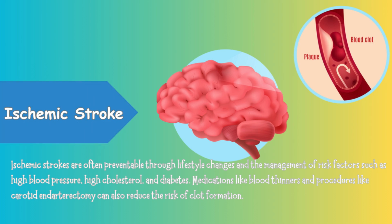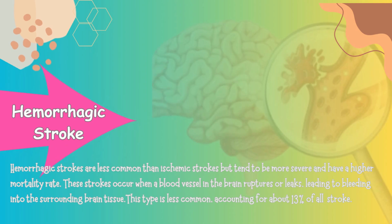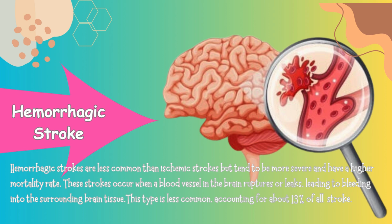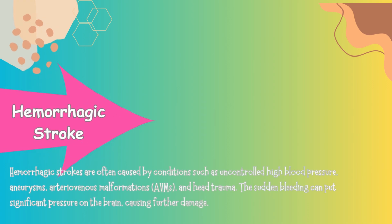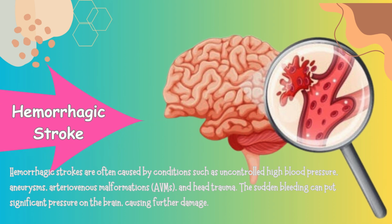Hemorrhagic strokes are less common than ischemic strokes but tend to be more severe and have a higher mortality rate. These strokes occur when a blood vessel in the brain ruptures or leaks, leading to bleeding into the surrounding brain tissue. This type is less common, accounting for about 13% of all strokes. Hemorrhagic strokes are often caused by conditions such as uncontrolled high blood pressure, aneurysms, arteriovenous malformations, and head trauma. The sudden bleeding can put significant pressure on the brain, causing further damage.